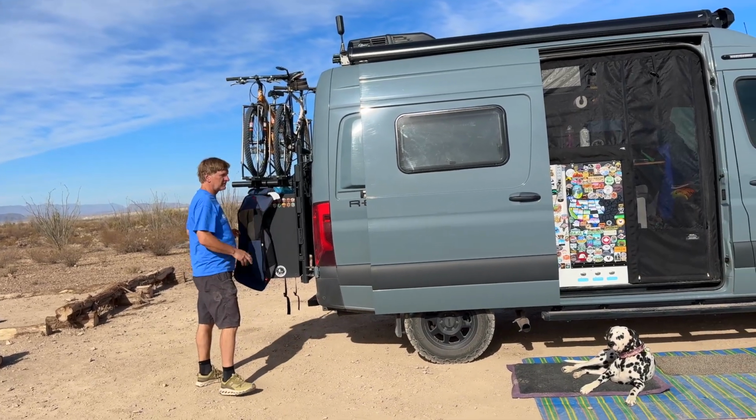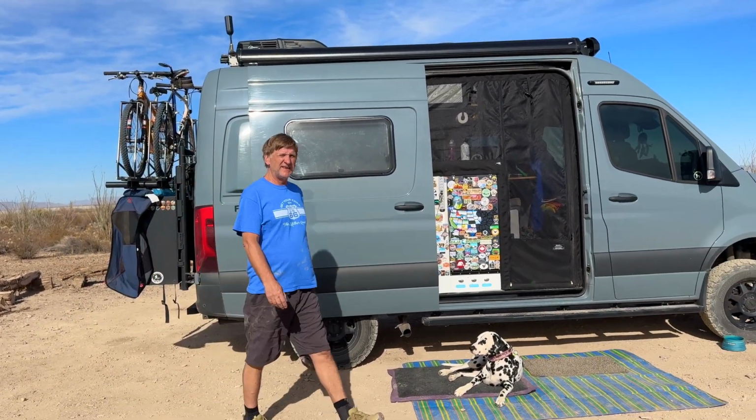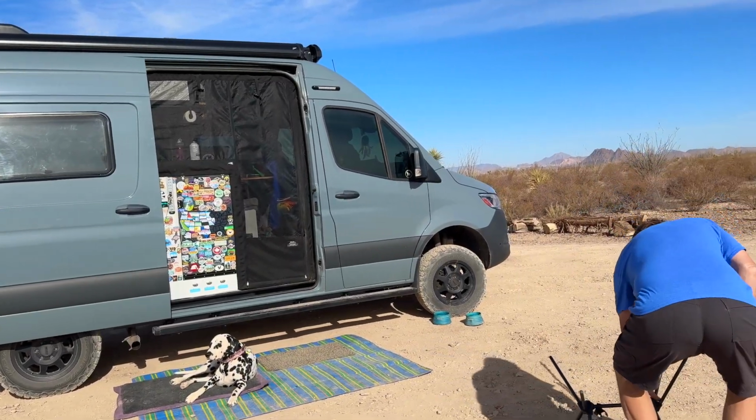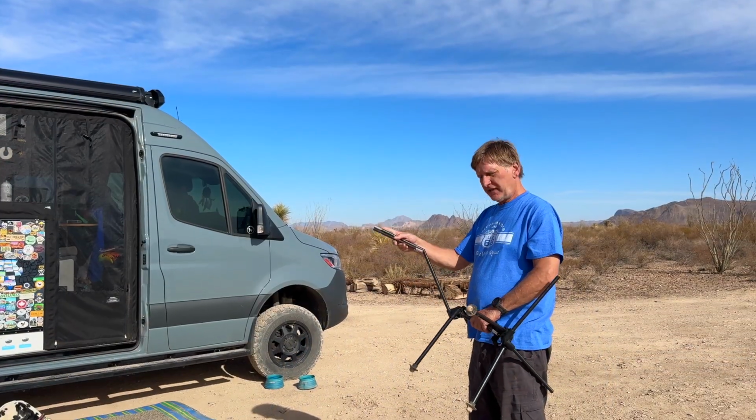Well, we're putting things away, tearing down the campsite, getting ready to take on Big Bend. It's going to be in the 80s. Hit 80 today and then down to the 50s tomorrow. Oh, brr. So enjoy today.